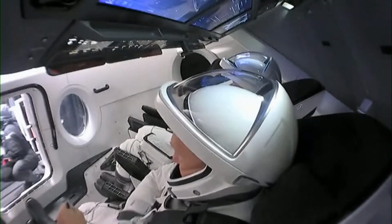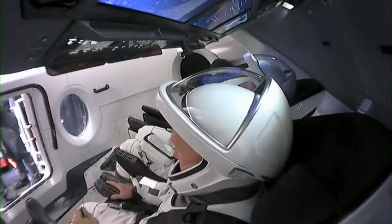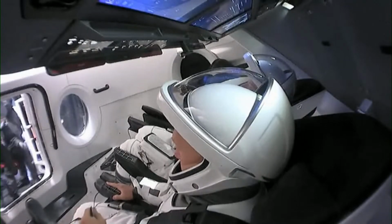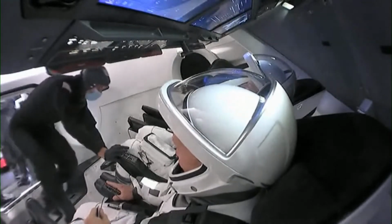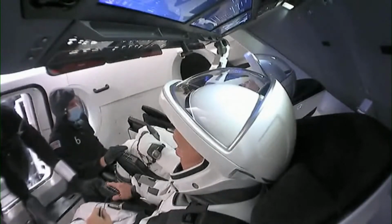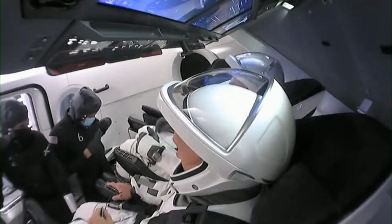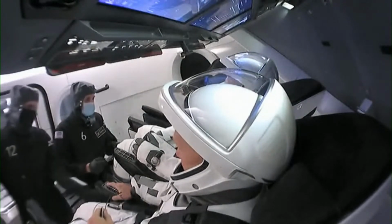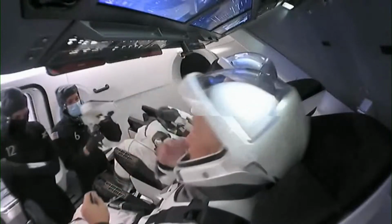Hey, Dragon SpaceX, seats are upright. Thanks for the valiant effort today, helping us test our scrub timeline, and we'll see you Saturday. Yeah, we appreciate those words. Everybody did great today. It was a great practice, and we'll do it again on Saturday. Everybody stay safe, and we'll talk to you in the loops. Likewise.